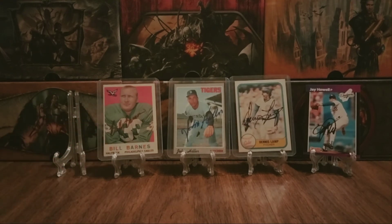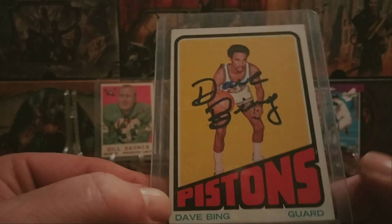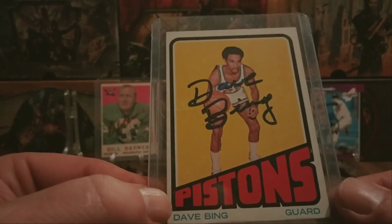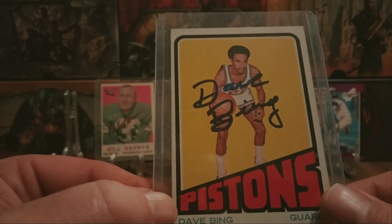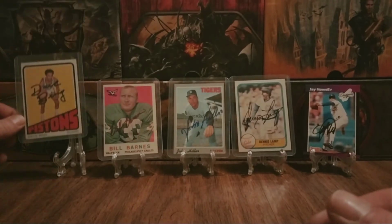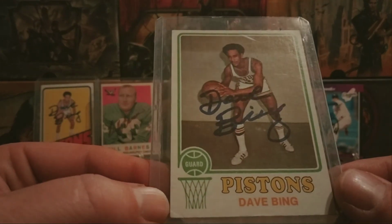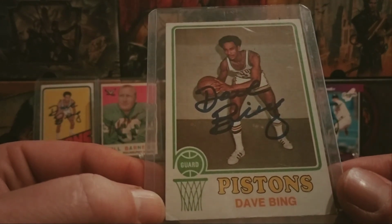Very happy. And the last one is a 2 of 2 in 7 days from former Detroit mayor, oh yeah, and NBA guard, Dave Bing. Got Mr. Bing on the 1972. And it looks sweet. And the 1973. Very nice.